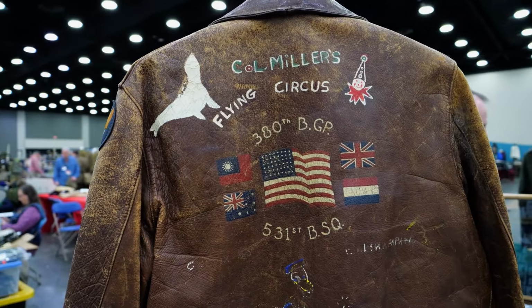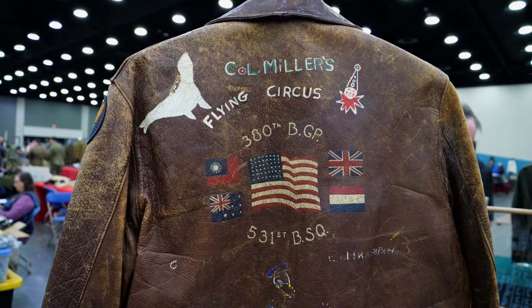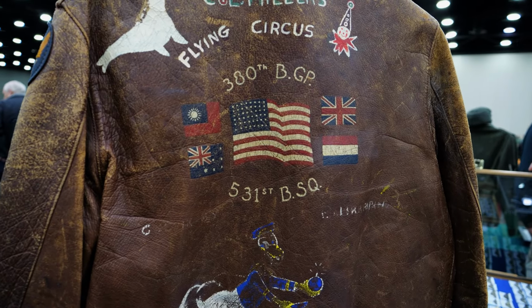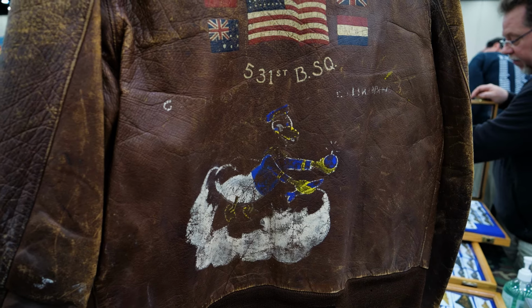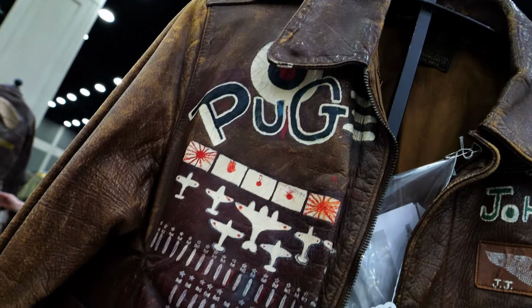I mean, just look at the back of this thing. It's beautiful. So Colonel Miller, he would have been the commander. They called it Colonel Miller's Flying Circus for the 380th Bomb Group, 531st Bomber Squadron. A little bit of this paint has been lost over the years. But yeah, that is incredible.